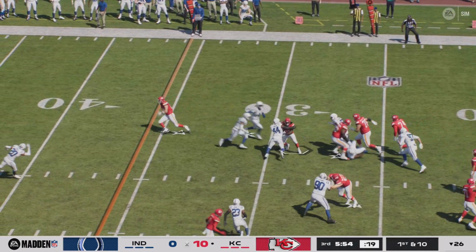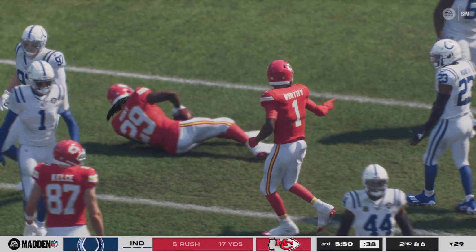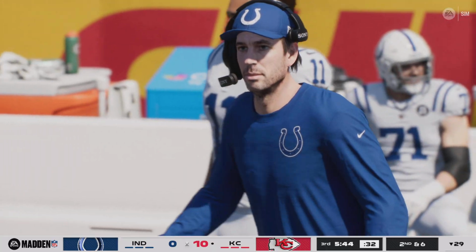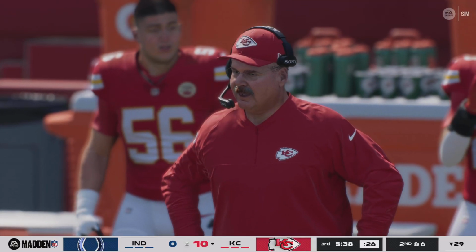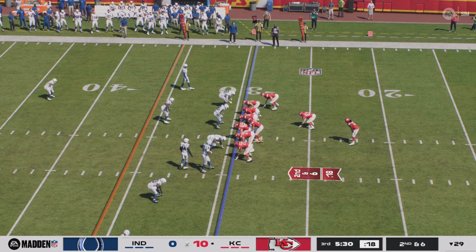Here's Hunt up the middle. Small gain there, maybe 3 if he's lucky to begin this drive. That is simply a stay-on-schedule kind of run. Nothing more, nothing less, just right on schedule. They'll come up after that 4-yard gain. It's 2nd and 6.